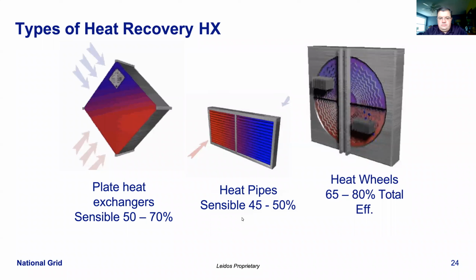Real quick, typical types of heat recovery systems. Plate heat exchangers. This is an older technology. It's mostly these days I see in the small commercial residential space. Pretty good efficiency on the sensible side, 50 to 70% efficient. And then in the middle there, you have heat pipe technology that's been around for quite a bit as well, typically in the commercial space, industrial space. The big item that we see a lot of customers either looking at or replacing or installing as new is heat wheel technology, because the total efficiency, both sensible and latent, is quite substantial.